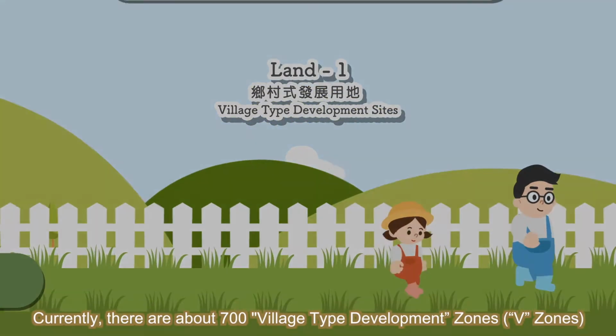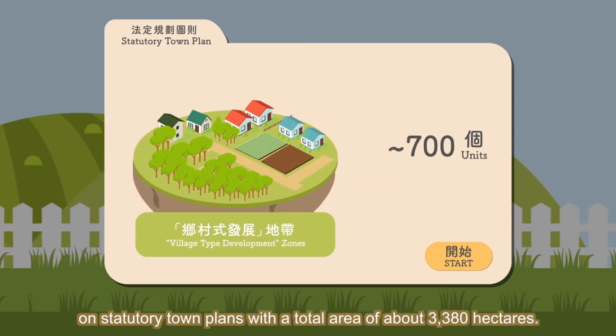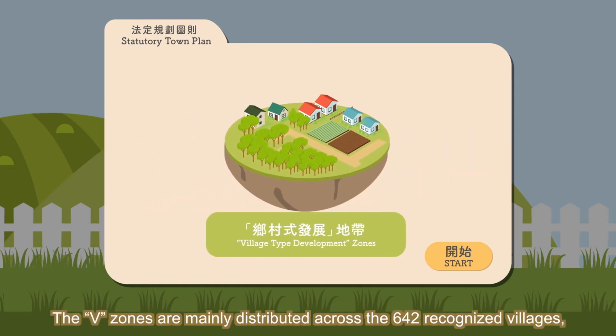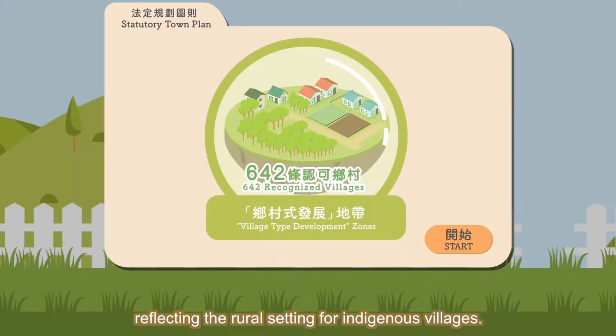Currently, there are about 700 village-type development zones, V-zones, on statutory town plans with a total area of about 3,380 hectares. They are mostly located in the new territories. The V-zones are mainly distributed across the 642 recognized villages, reflecting the rural setting for indigenous villages.